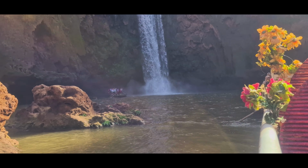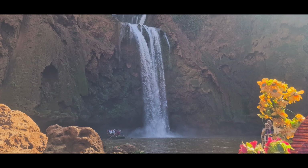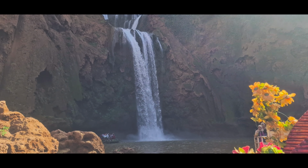I'm inside the boat right now. I mean, sitting in a boat, and this boat is gonna take us to the waterfalls behind me. But look at this boat ride. This is so lit. Oh my god. He's gonna take us into the waterfall.